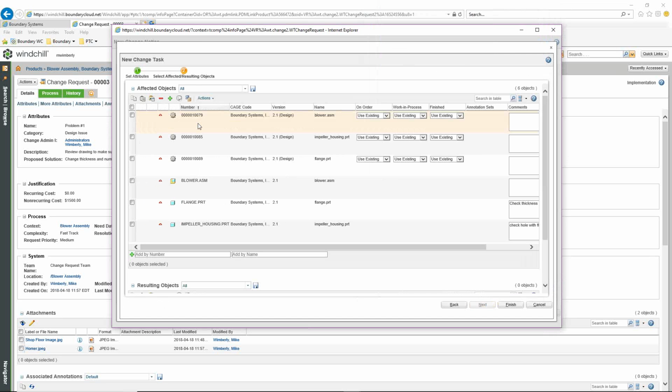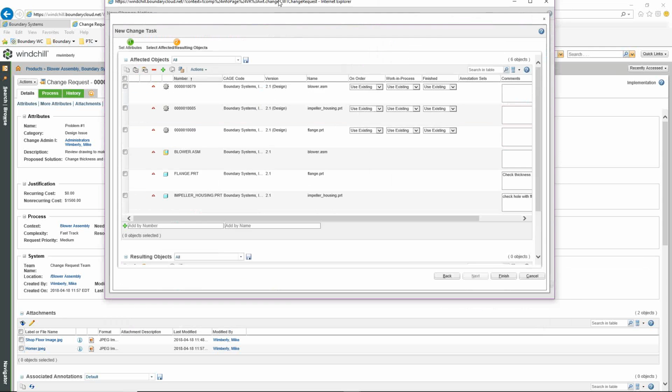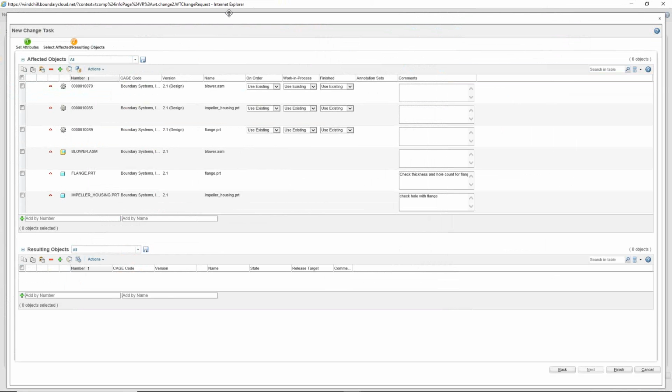And when I do that, it now shows me the items inside of the reviewing box. So up at the top are the actual items that are going to be worked on. Down at the bottom are the resulting items. So when I make the changes, I can then add those if it's just an iteration change, or if I need to create new versions or new revisions of this file, I can do that now.